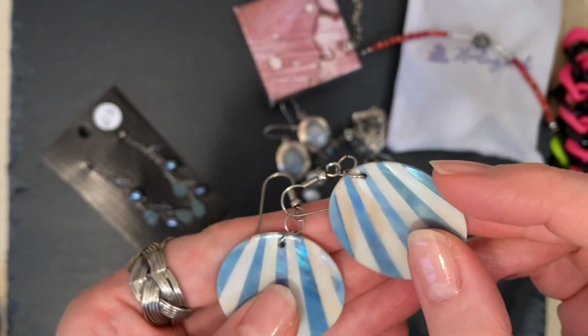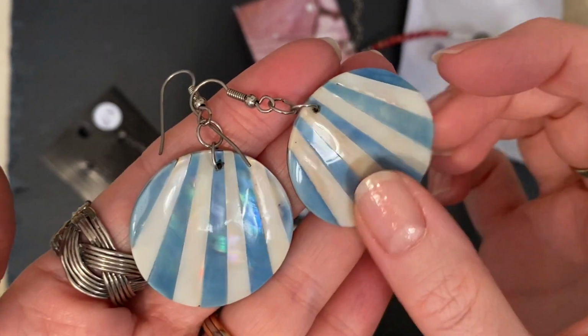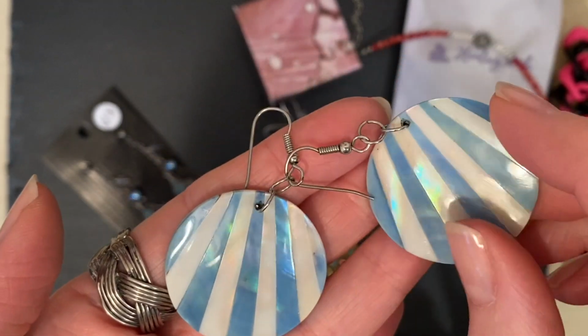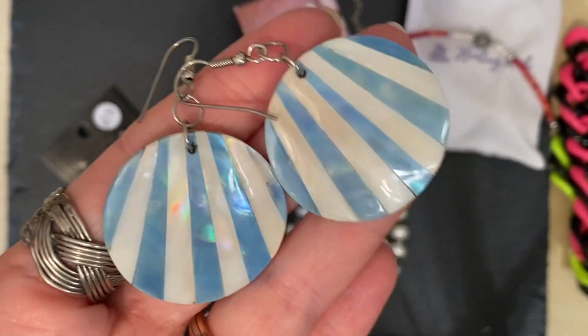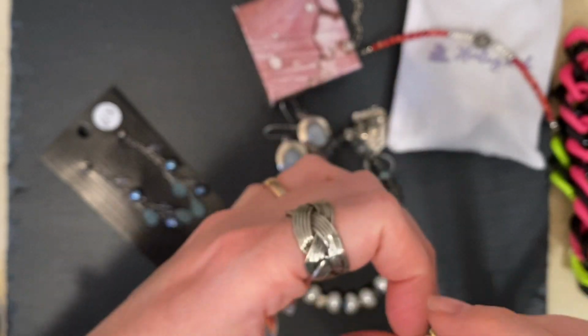And at the same car boot sale I found these beautiful shell earrings and the lady very kindly said I could take them for free. So I haven't decided whether those are to keep or to sell, but I think they're pretty awesome for the summer. So that was one car boot sale, not a massive haul, but a nice few little bits there.